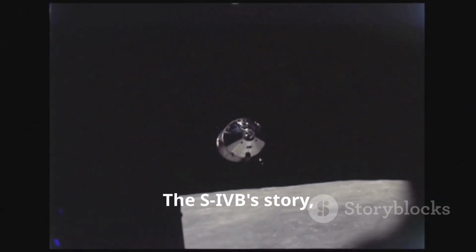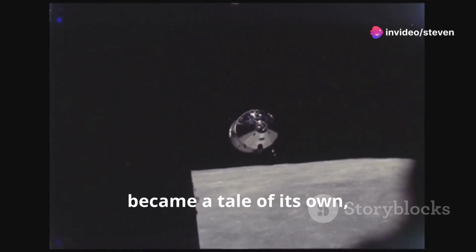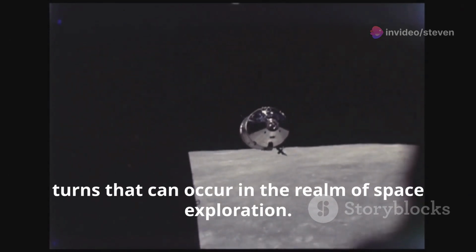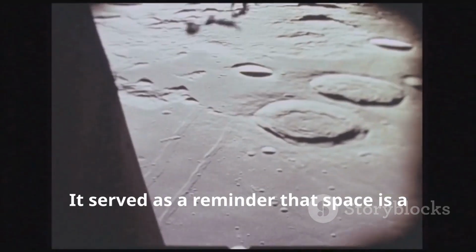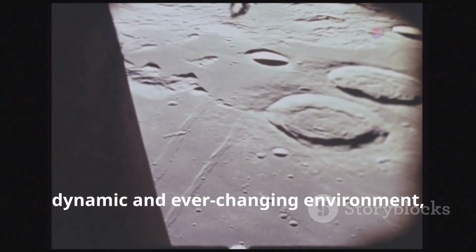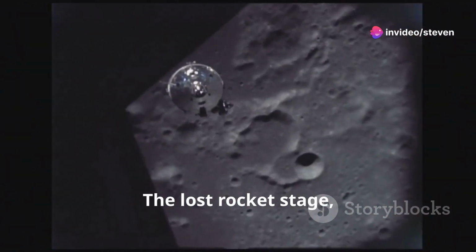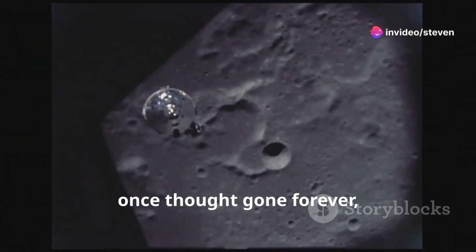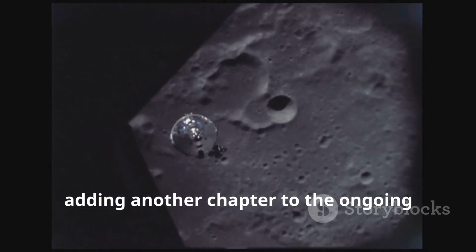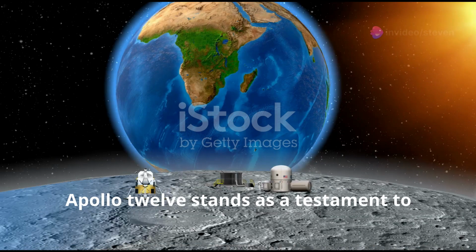The S-4B story, once a footnote in the Apollo 12 saga, became a tale of its own, highlighting the unexpected twists and turns that can occur in the realm of space exploration. It served as a reminder that space is a dynamic and ever-changing environment, full of surprises and opportunities for discovery. The lost rocket stage, once thought gone forever, had returned to offer new insights and challenges, adding another chapter to the ongoing narrative of human exploration beyond Earth.